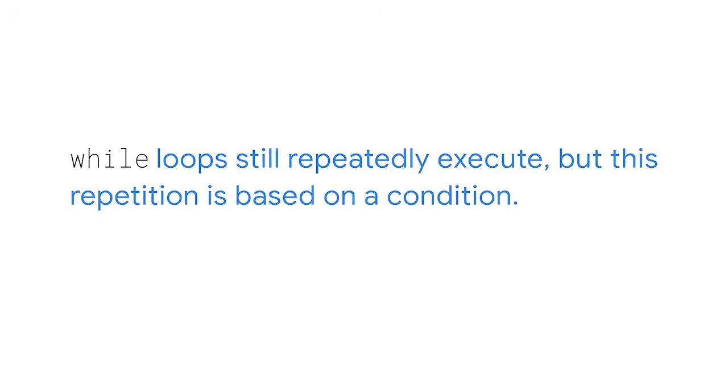When we use for loops, the code is repeatedly executed based on a specified sequence. While loops still repeatedly execute, but this repetition is based on a condition. As long as the condition is true, the loop continues to execute. But when it becomes false, the while loop stops. This while loop, for example, sets a condition where the variable time must be less than or equal to 10. This means it will keep running until the variable time is greater than 10.